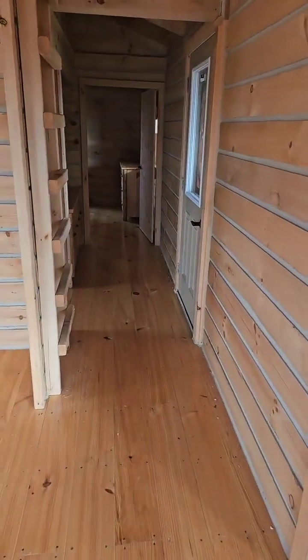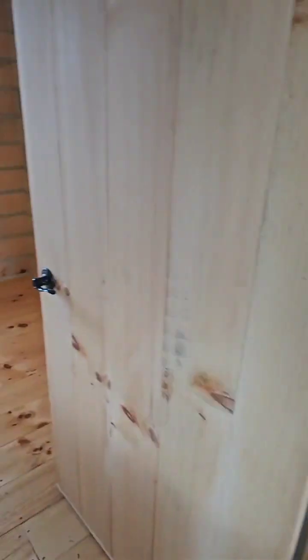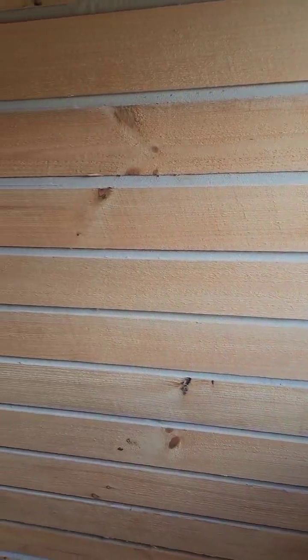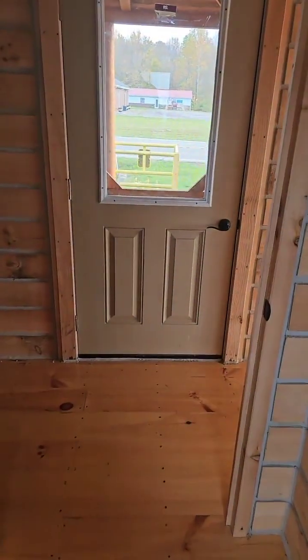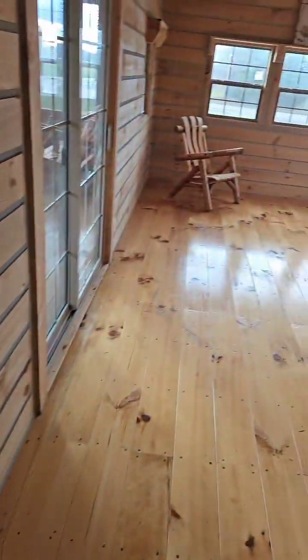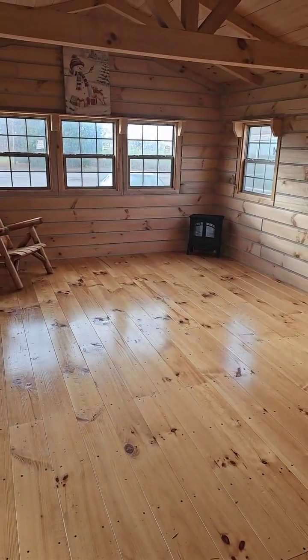Where is the bathroom? The bathroom is over here. You got room for your standard tub, toilet, and sink. Right in here. This is where your bathroom goes, guys. Remember, if you buy the turnkey package, we will actually put the tub, toilet, and sink into the bathroom for you. There's your front door. Once again, electric, plumbing, heating, and cooling in this cabin. That'll take you to $77,000.